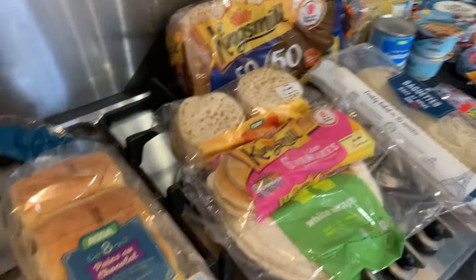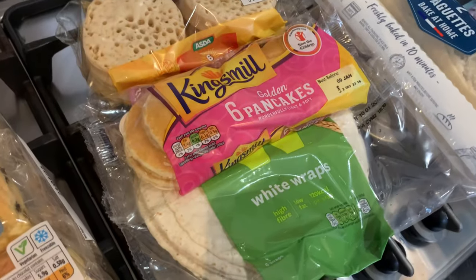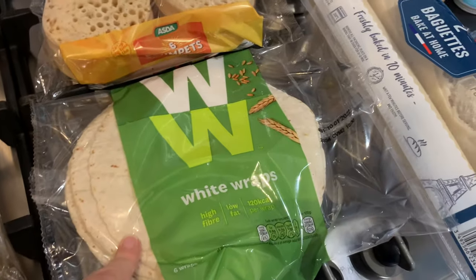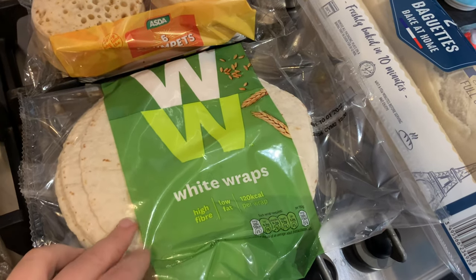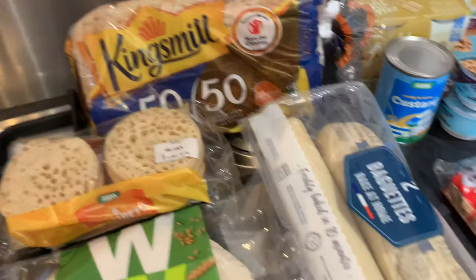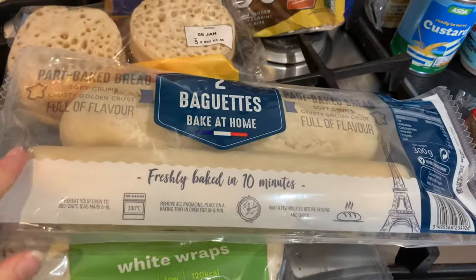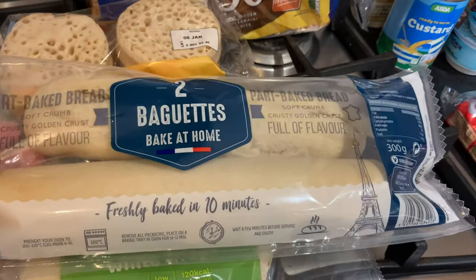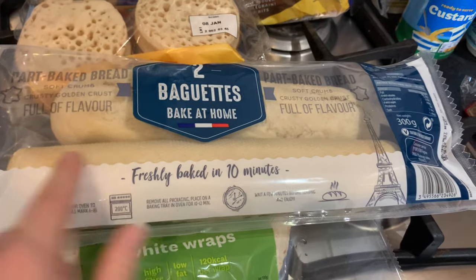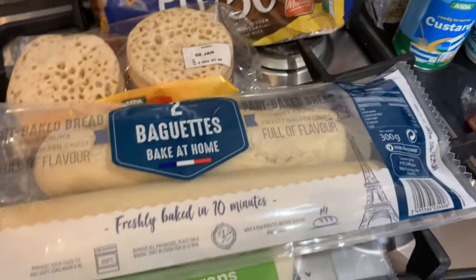We needed quite a lot of bread stuff. So we've got some pan au chocolat for breakfast, some golden pancakes and some crumpets. Some of the WW wraps, really good for making homemade pizzas for lunches, I find. Some normal Kingsmill 50-50 bread. And then I went for some of these bake at home baguettes because we have a few odds and sods of veg left, which I thought I could make into a soup. Then we could have that one evening with a bake at home baguette, and that would make a really easy dinner.